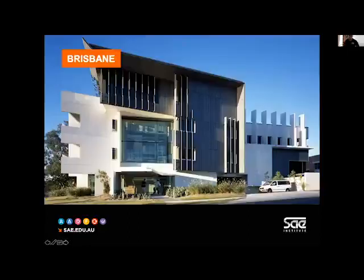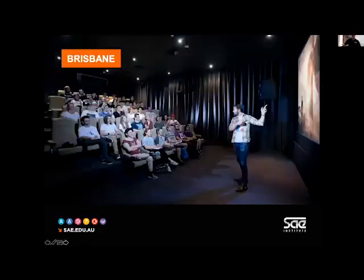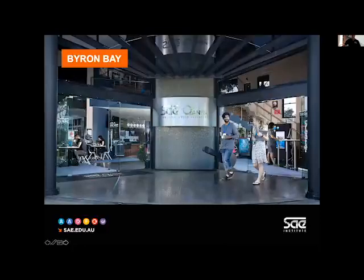So I'll just flip through some of the photos of our campuses. This is our Brisbane campus where I'm based. I'm actually in my home office now, but this is where my office is. We have a full theatre set up in this campus as well. And I'll just flick through to give you an indication of what our campuses look like.